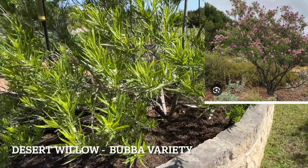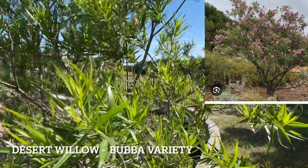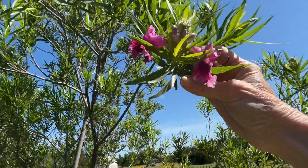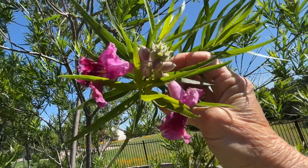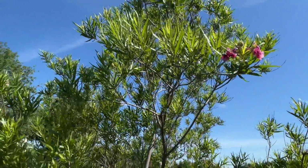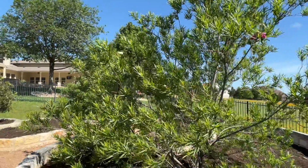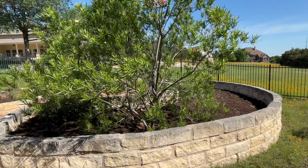Has these amazing flowers that you see up here on the right hand side. There's one coming out. Oh, here's some. Look at this. And this whole tree will be covered with those. Isn't it beautiful? And the butterflies and the bees and the hummingbirds just go nuts over this tree. This tree just doesn't require much effort at all to keep it going. Good option for a tree that you don't have to really mess with.